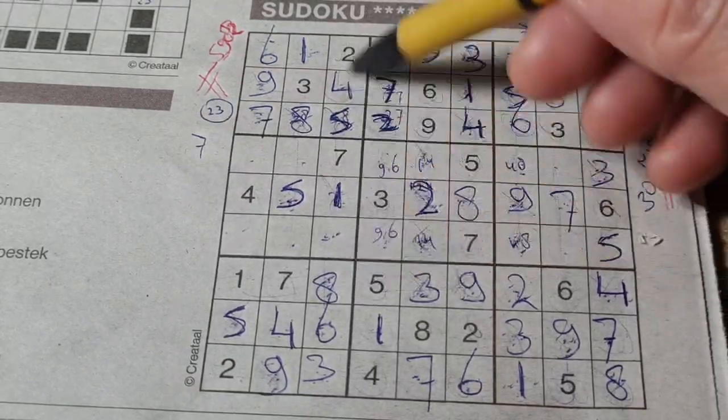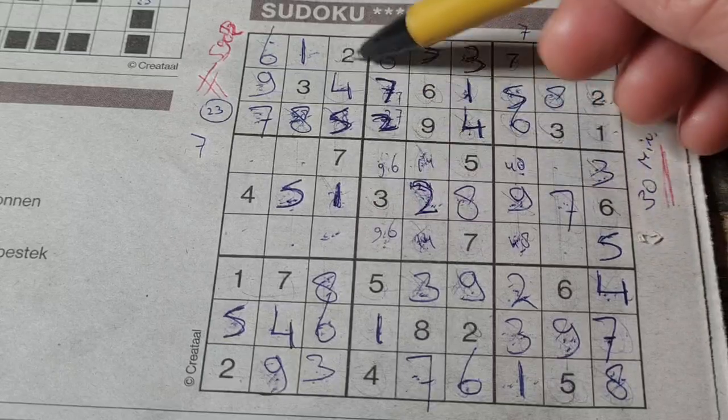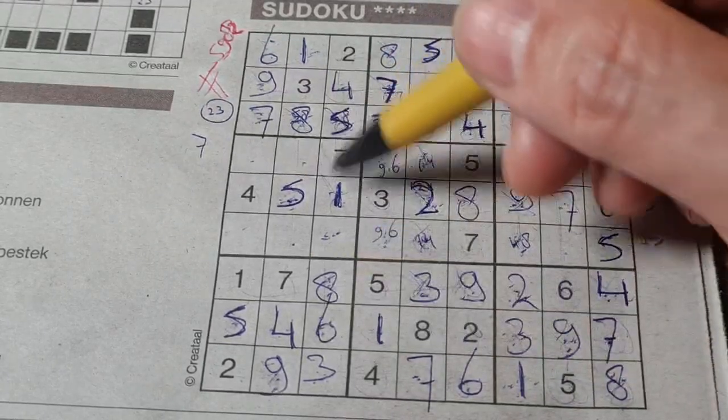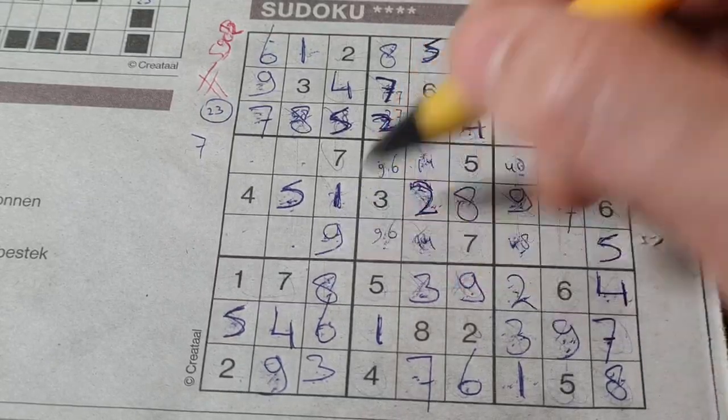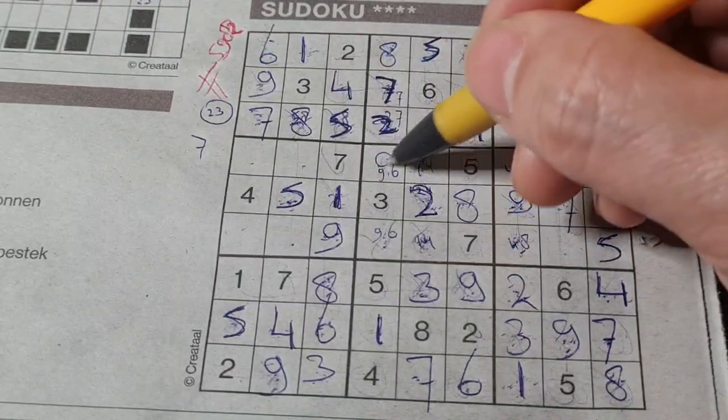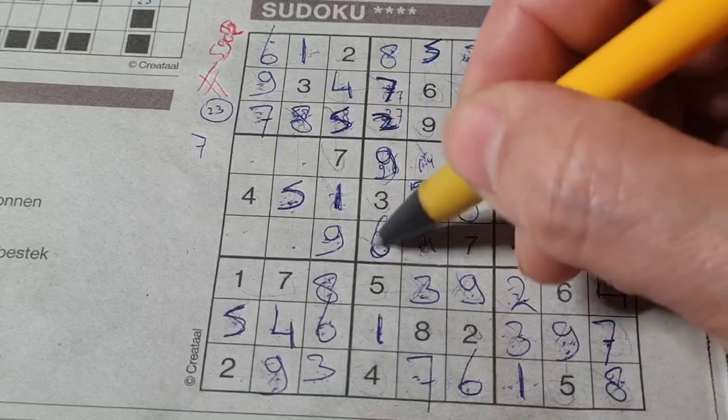1 digit left in this third column. For numbers, the 1, the 2, the 3, the 4, the 5, the 6, the 7, the 8, the 9 is missing. 9 and a 6. We have a 9 now in this row, no 9 there. 9 should be here, and a 6 goes there.